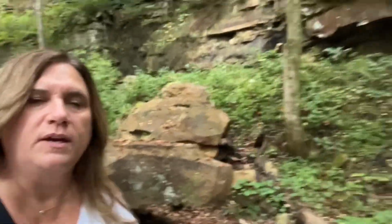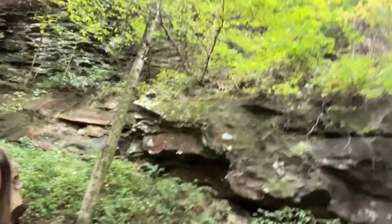All right, we're on a short little 1 mile hike to Mill Creek Falls of Hawk's Nest. So we'll see if it's worth the little walk. But we really couldn't decide what to do after seeing the bridge at New River Gorge. So we kind of looked at the map and decided on this. So it's beautiful here in this big gorge.